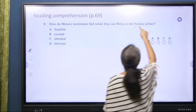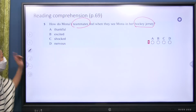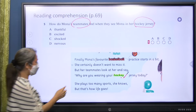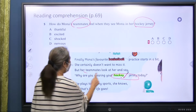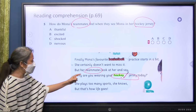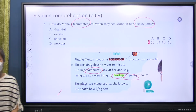This one. Hockey jersey. Highlight the keywords. Teammates. Okay. Let's look for this word in the stanza. Where are they? Right? Hockey jersey is here. Teammates. Okay, let's read the sentences in detail. But her teammates look at her and say, "Why are you wearing your hockey jersey today?"